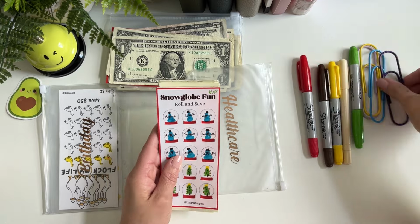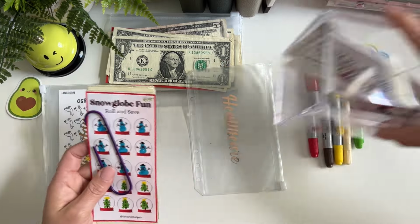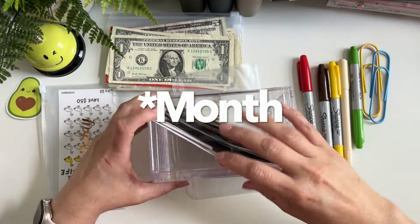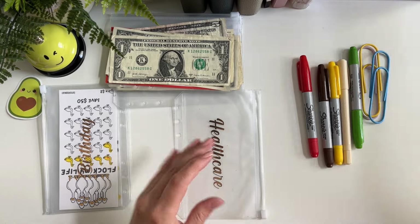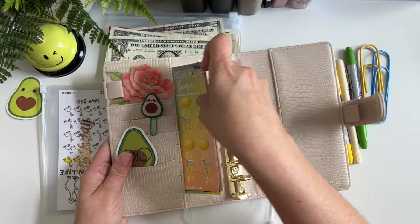Let's grab a couple, okay. So that is going into my savings box for the end of the year. Yay. And then of course all my binders fell with that one. All right, so let's go back into my binder and get the next one. These are so much fun, you guys.